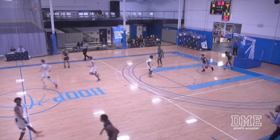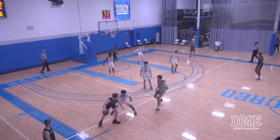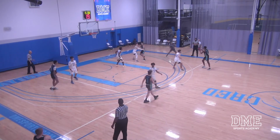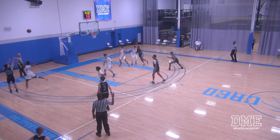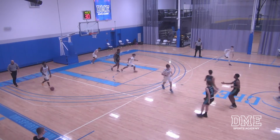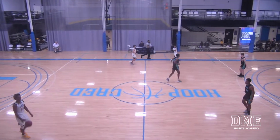Yes. And Dylan comes off the downscreen, nails the 3. DME's up 6. I think Marcos is explosive. Yes. I don't know if DME Blue has anybody who's explosive. Well, not as explosive as these guys, but sometimes you have the explosive ability, but mentally you don't use it. You don't utilize it in the game too much. Going back to this game, Luka Ilic with the big 3.